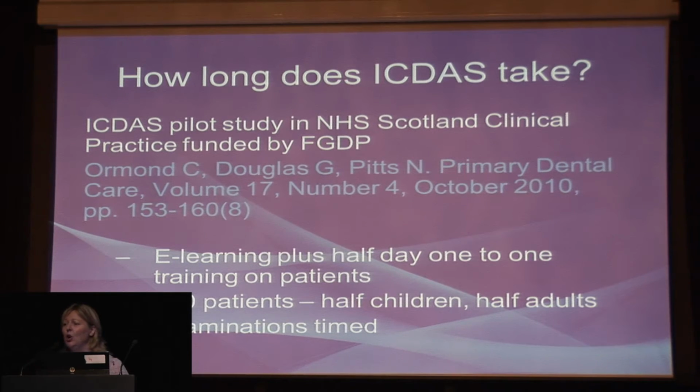I felt slightly horrified because I would hope that when I was being examined and my family were being examined, there would be a thorough check to see what my caries risk is, as predicted by the presence or absence of early lesions and active lesions or not. But anyway, this very lovely man, Charles Ormond, agreed that he would actually conduct a study in his practice to look at the feasibility of using ICDAS, even though he was really quite against it.